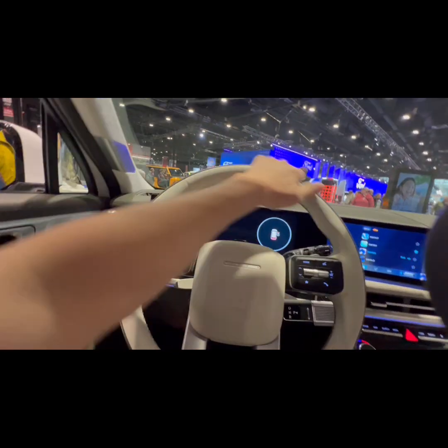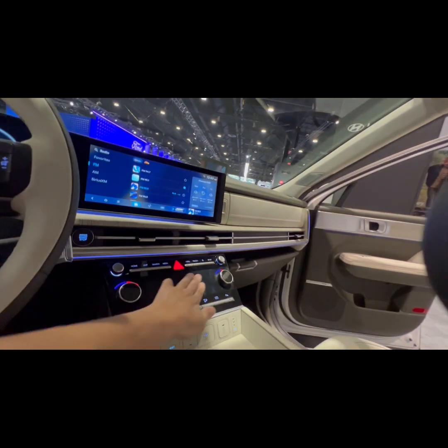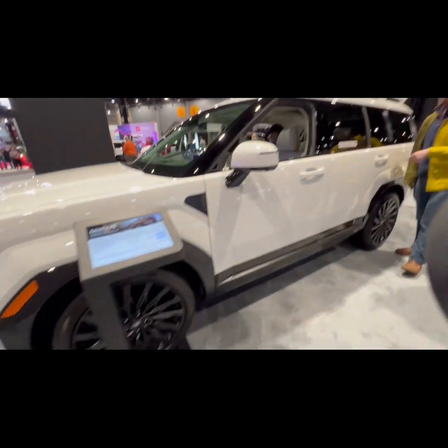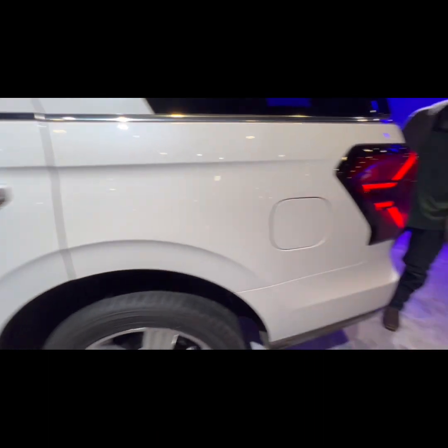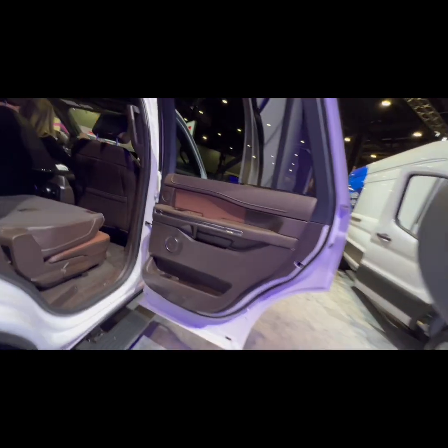All right, this is very, very luxurious, the Santa Fe. Check it out. Oh, so many materials everywhere. Love it. The pre-production Santa Fe. Check out Expedition King Ranch. Man, this thing is huge. Oh man, it's so luxurious. I love the King Ranch two-tone.